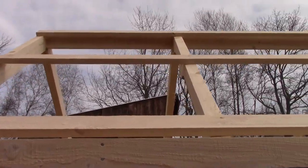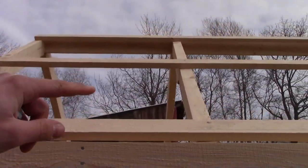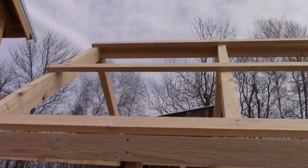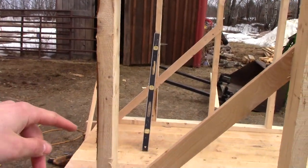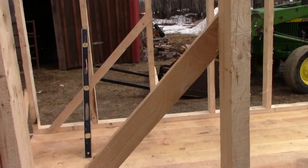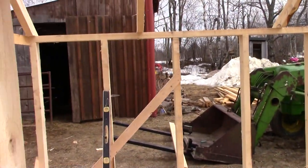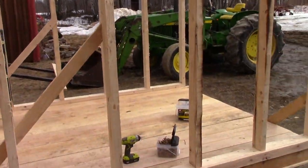So right now I'm putting on this strapping for the plastic to lay on. The plastic I got is 10 feet wide, so we'll run the plastic right up and over in one continuous piece and then secure it along the bottom edge. I gotta put one more piece of strapping on this wall right here in the middle, and then go to the other side and do the same. I've got this side done and then it's ready for plastic.